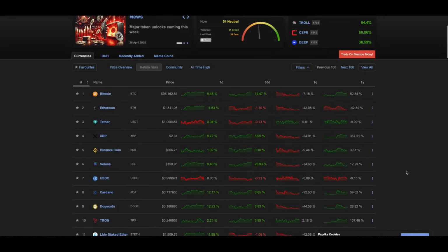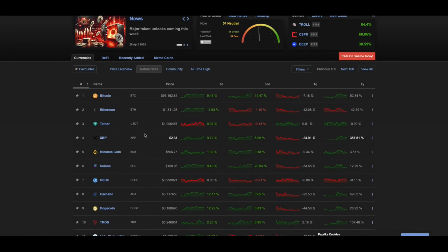Look at your top 10 tokens in this, this is Coin Paprika. Here's the return rates. XRP's up 357.51% on the year. Bitcoin's up 52%, but all CNBC and Bloomberg can talk about is Bitcoin. You have to wonder why, don't you?